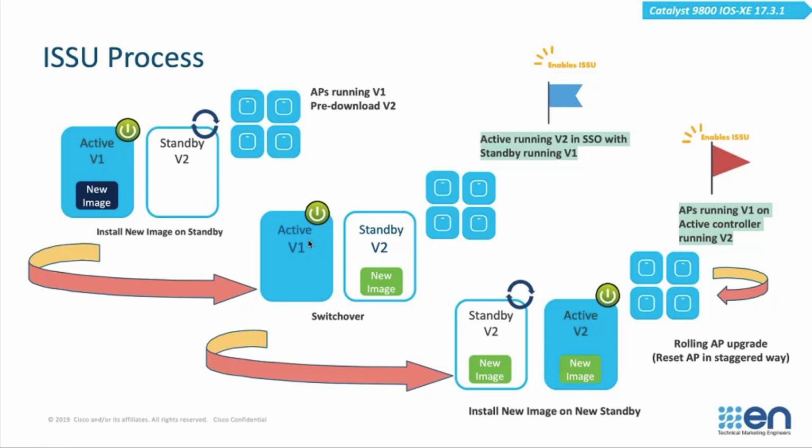So that's the first enhancement which enables this, where we are now able to create an SSO pair between V1 and V2. Once this happens, a switchover takes place, and the switchover then allows the V2 to become the active, and as a result of rebooting the old active, it comes back on V2 on the standby. So now both controllers are on V2, but your access points are still running V1, and that's the second enhancement with SSO that allows this to be possible, where now for the duration of the ISSU process, we are able to manage access points that are running V1 on controllers that are running V2.